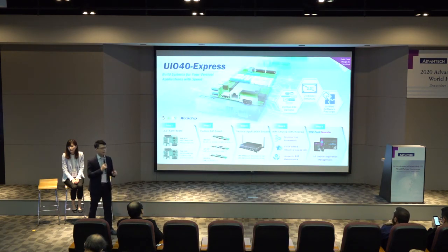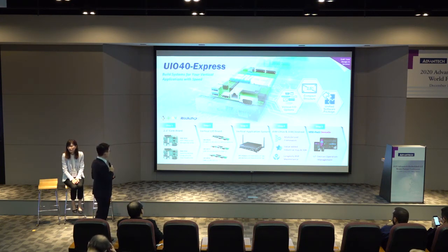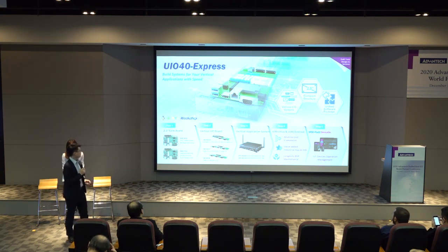And for entry-level applications, we also provide the UR40 Express. The UR40 Express is a 2.5-inch SBC, and it offers various IoT extensions, the same as MIOE, but it also provides an enclosure solution. So now we have two SBCs, which use the Rockchip and NXP solutions. 3 vertical IO boards and the 2 chassis are ready to use.